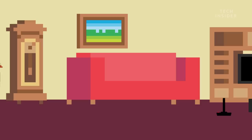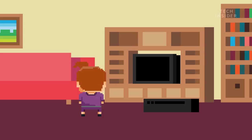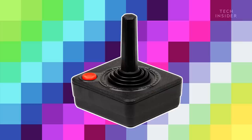When video games first entered the home in the 70s, they were based on arcade games. Game design was simple, and so were the controls. A joystick and a button were plenty for most consoles, but the Nintendo Entertainment System changed all of that.